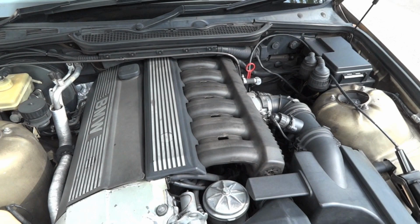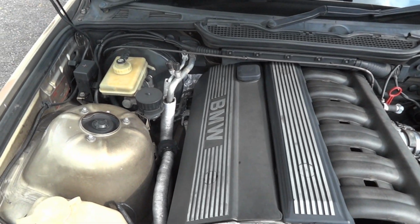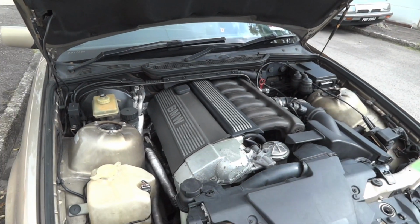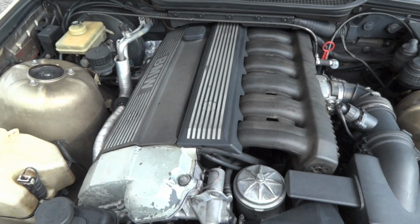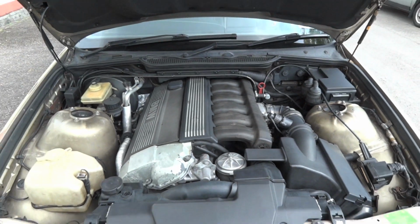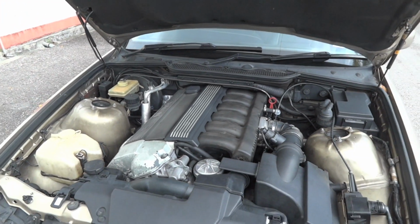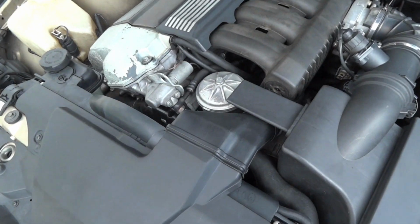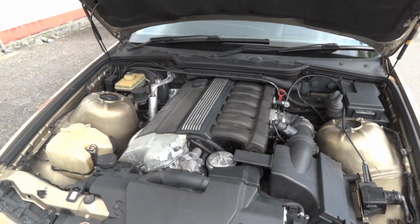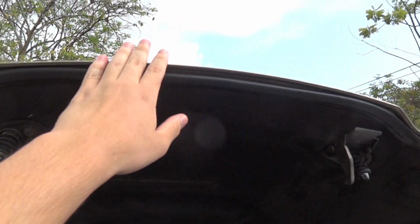This car has a 2.5 litre dual overhead cam, 24 valve inline 6. The engine produces 192 horsepower at 5900 RPM and 245 Newton meters of torque at 4200 RPM. The engine has a top speed of 231 kilometers an hour and can go from 0 to 100 kilometers an hour in 8.8 seconds. Also, the car is rear-wheel drive and engine code is M50B25.